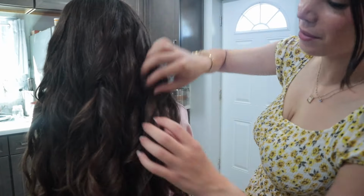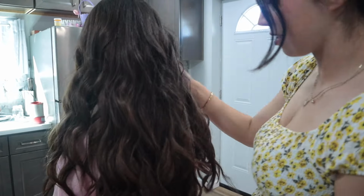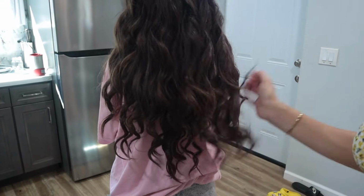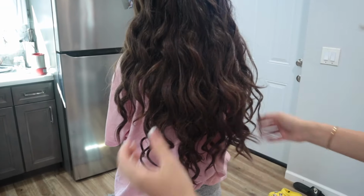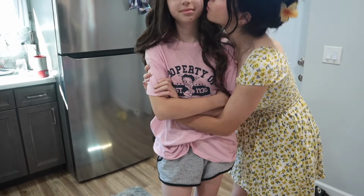Oh my goodness, look at these curls. Oh, I'm obsessed. I love Bellamy Hair Extensions. They're literally the best. I've had them for almost 3 years now. No, like three years. Yeah, seriously. And they're still in great condition. Look how pretty and long it is. I'm obsessed. She's a princess.